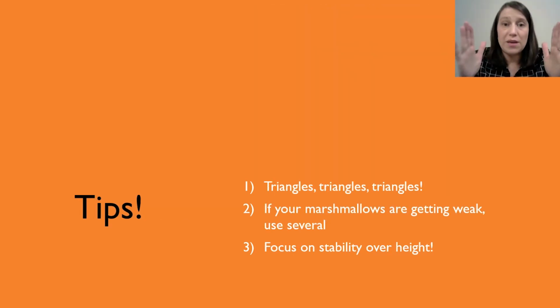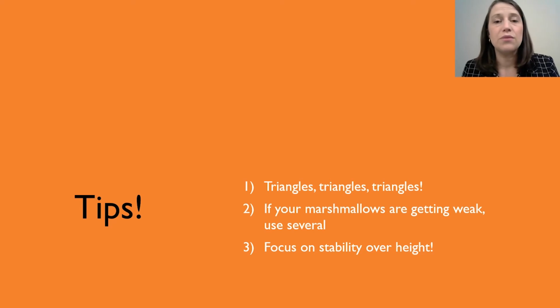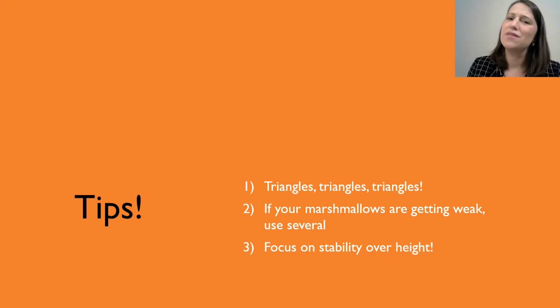I'm a structural engineer. Triangles, triangles, triangles. I know that you've seen some rectangles in my presentation. It's true. Sometimes we use rectangles. A lot of times we use rectangles. But for this exercise, triangles are king. You're going to fail it if you have too many rectangles. Just stick another one in there.